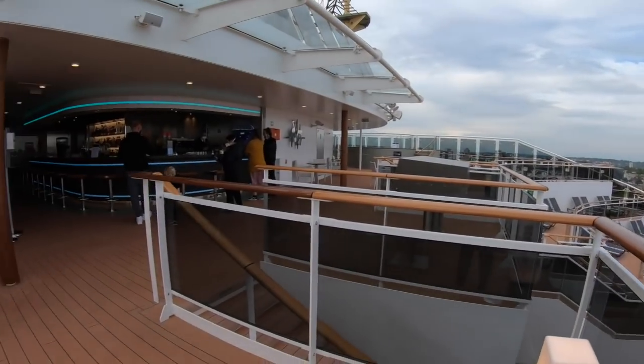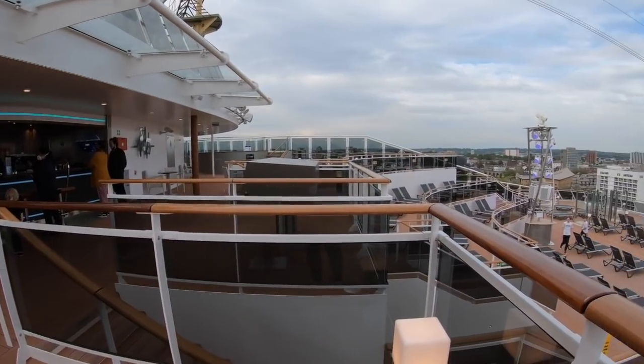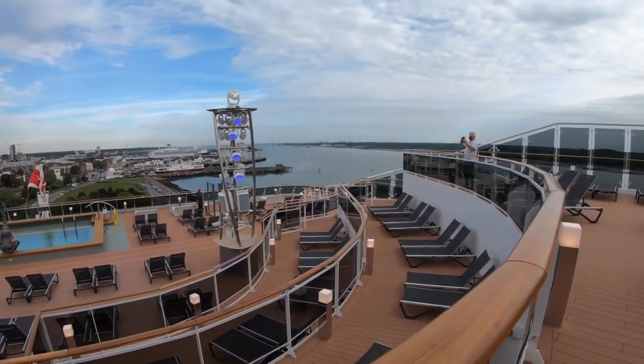As much as we like the other two pools, our favourite pool was definitely the Horizon, found on deck 16 right at the back of the ship. You'll find out why this was our favourite in a later episode.